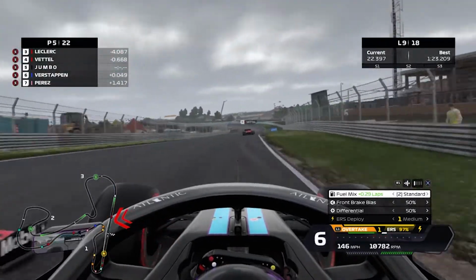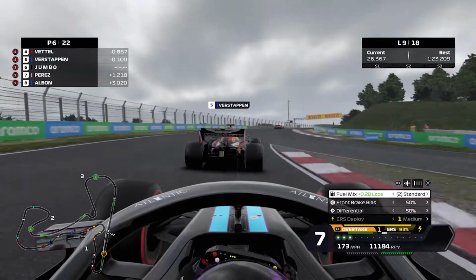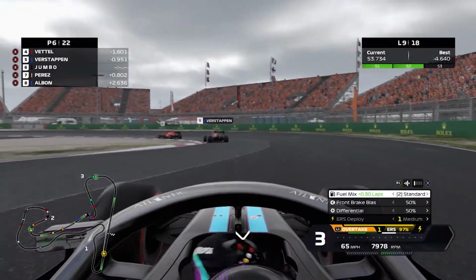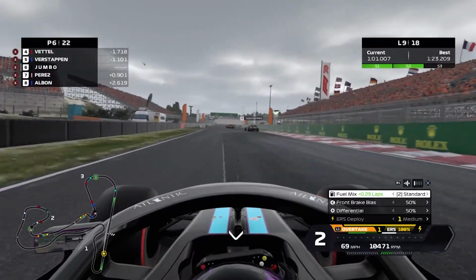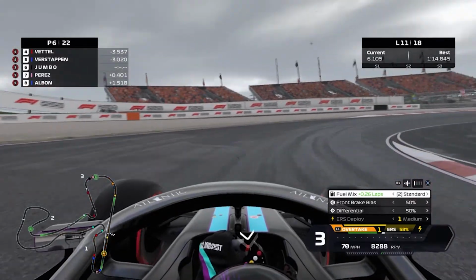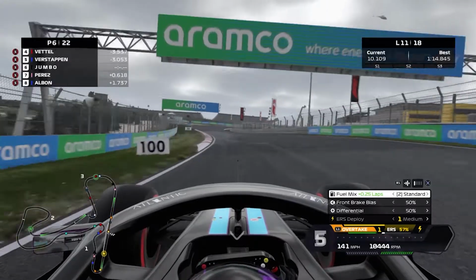That's a bit cheeky there, Max. Oh, I hope we don't go too far backwards though, because we are very slow compared to everyone else now. If we can hold this position... 3.0 seconds. Yeah, so they're just pulling away now, aren't they? We haven't got the setup to compete with them.